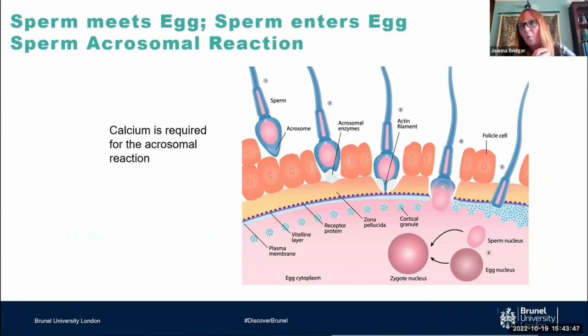So then what happens with the sperm? The sperm hits, and it recognizes receptors on the outside of the egg, which it binds to, and then we get fusion of the membranes between the egg and the sperm. The membranes are made out of lipids, a bit like oils, like you see in your washing up bowl when you haven't got enough washing up liquid in there. They come together and fuse quite easily.